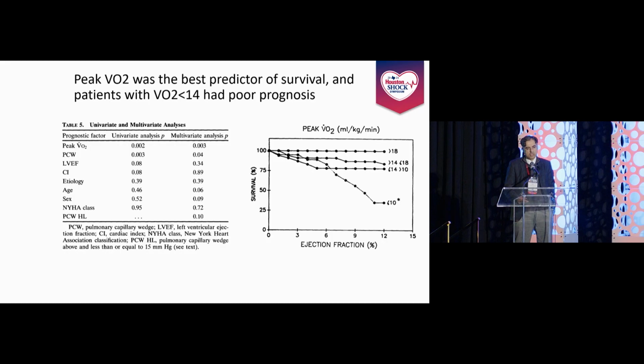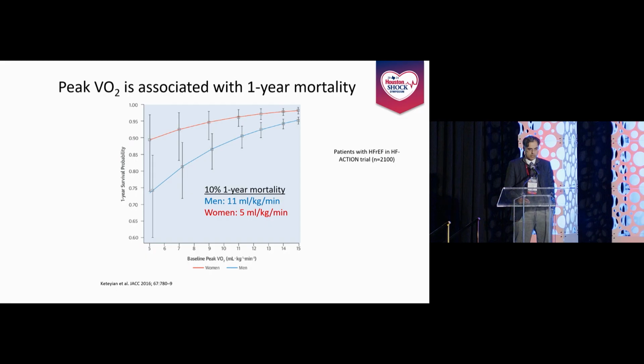And so here's a nice study that really looked at peak VO2 compared to wedge, compared to LVEF, compared to cardiac index, and the peak VO2 in particular, based on multivariate analysis, was the better predictor of worse prognosis, as exemplified on the right-hand side of the screen. So we use it to predict one-year survival. We're not hanging our hat on any one parameter in isolation.